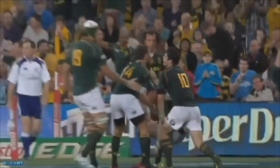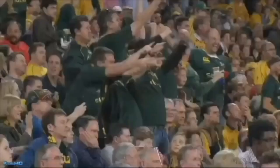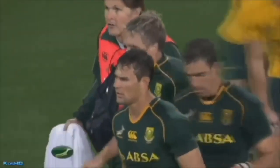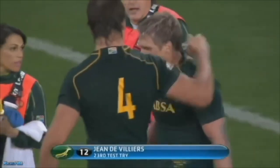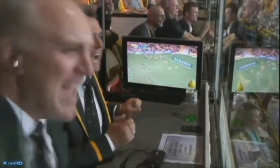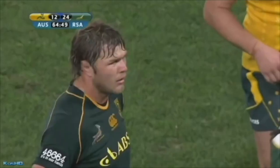Wow. Superb stuff. They went wide. They chipped. They chased. You thought it was going to finish in a penalty, but then De Villiers came from the long run. Great try from South Africa. Hard work now for Australia to chase this down. Oh, yes, says Haneke Meyer.